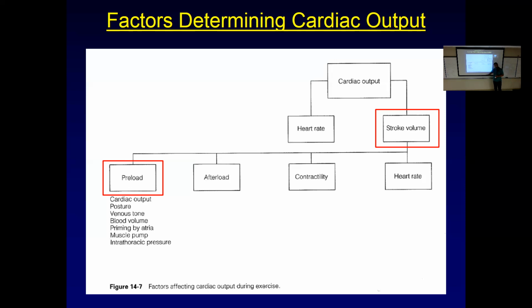And then once we get a certain amount of venous return, we'll talk a little bit about contractility and why altering preload is going to alter contractility. And as that goes up, we're going to get more.